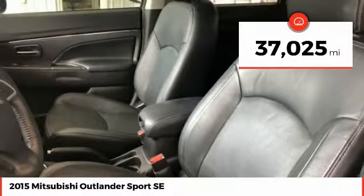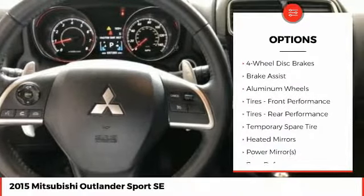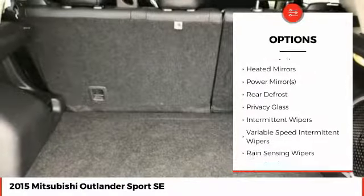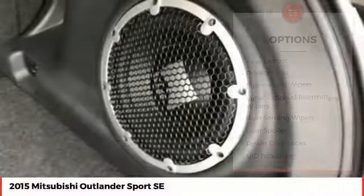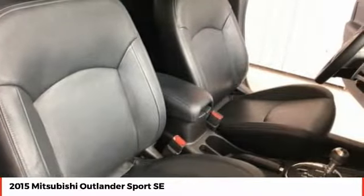Here are some of this vehicle's great options: traction control, steering wheel audio controls, keyless entry, stability control, backup camera, anti-lock braking system, Bluetooth, leather-wrapped steering wheel, power steering, adjustable steering wheel.